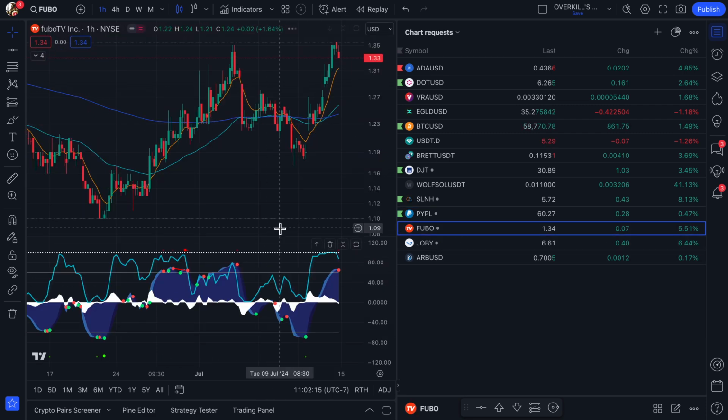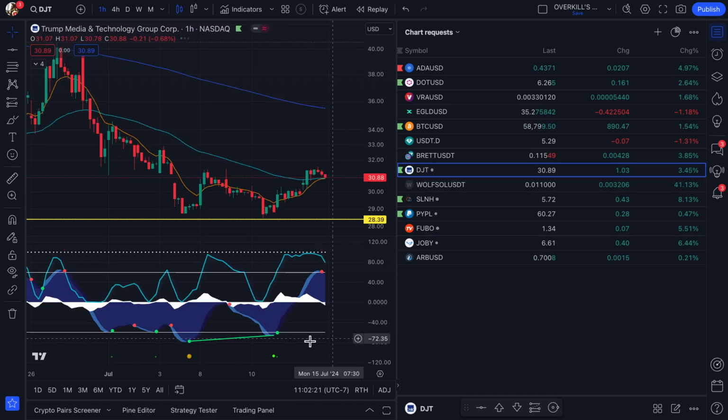I'll wake up in the morning and just scan for moves way down here, right on the hourly. That's where I want to be a buyer. I don't want to buy stuff right up here necessarily. I want to buy it way down here.